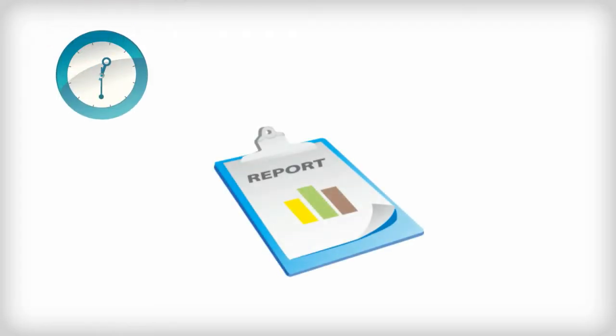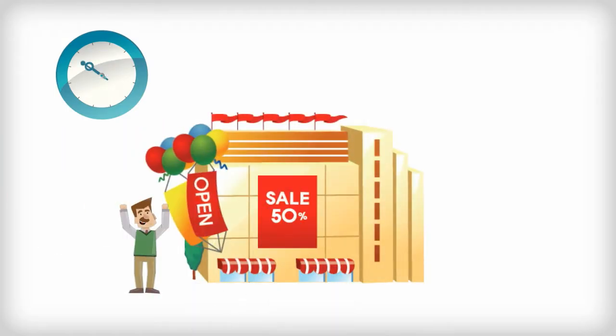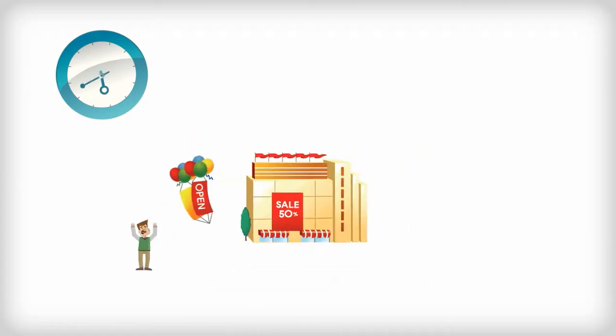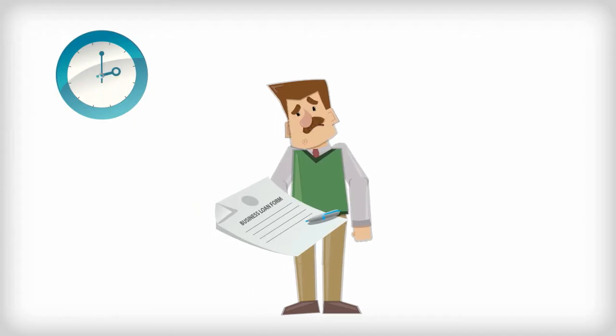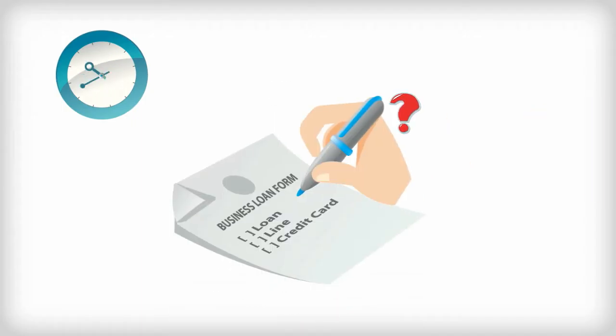Is the business credit established? Is your business credible and ready to apply? What bank do you visit? What is the correct way to apply? What product do you apply for?